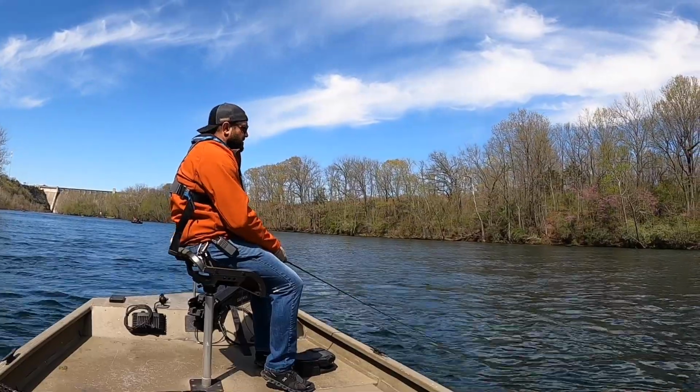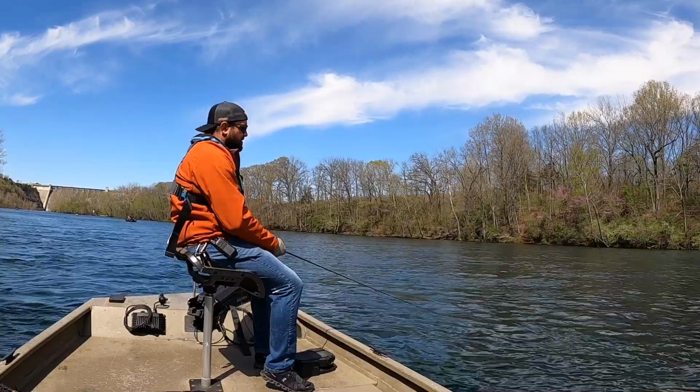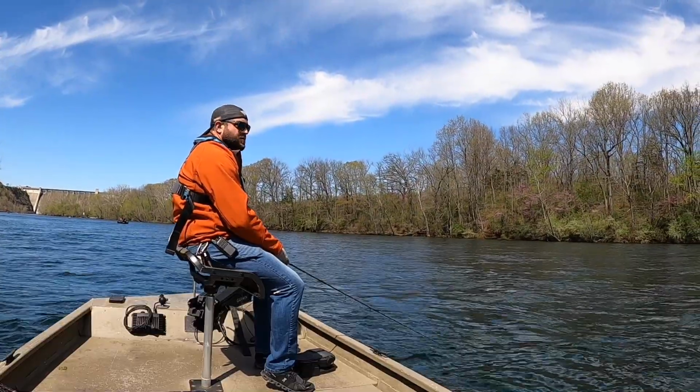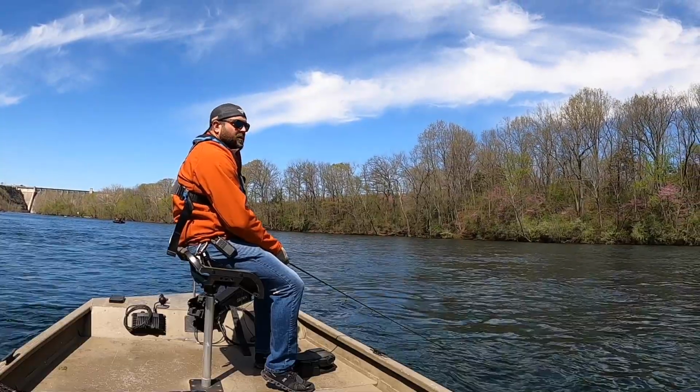Getting some chasers. Obviously this bite does slow down during the middle of the day. Just naturally as the sun comes up, they're not quite as active on it. So the best times to do this are still going to be early in the morning and late in the evening.